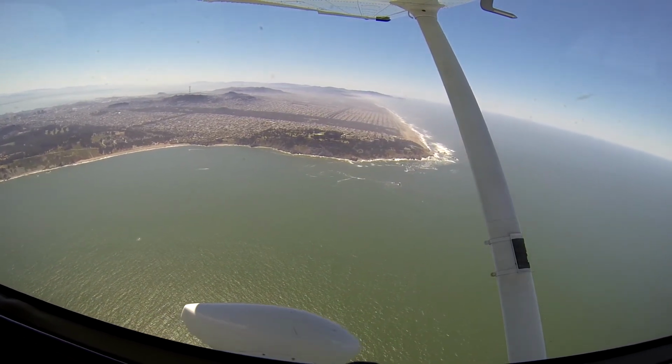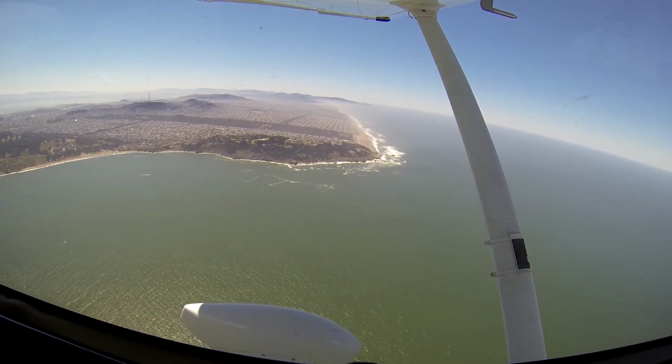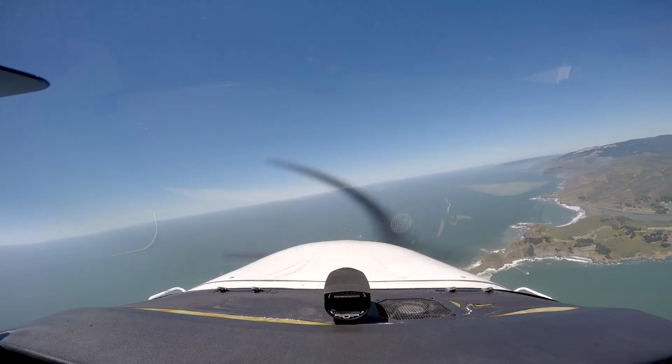696 Alpha Lima, are you going to continue northbound? What's your destination? 6 Alpha Lima is going to follow the river.